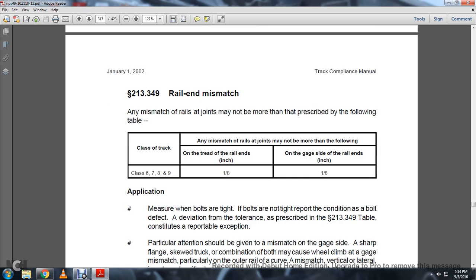Alright, 213.349 rail end mismatch. Any mismatch of the rails at the joints may not be more than prescribed by the following table, for class 6, 7, 8, and 9. Any mismatch of the rail joints may not be more than the following: on the tread of the rail ends, 1/8 of an inch; on the gauge side of the rail ends, 1/8 of an inch.